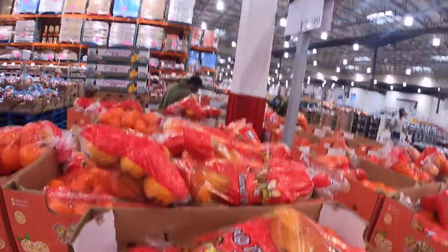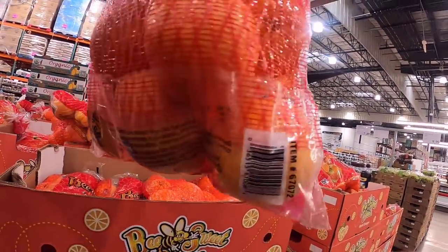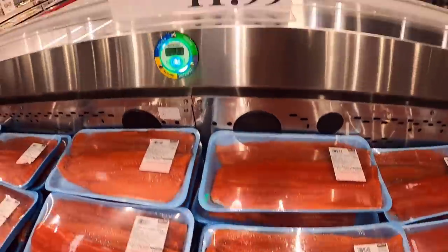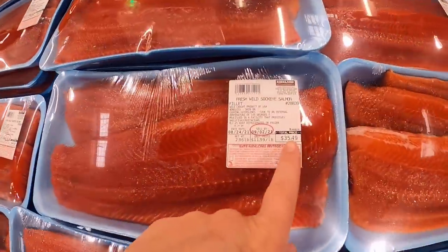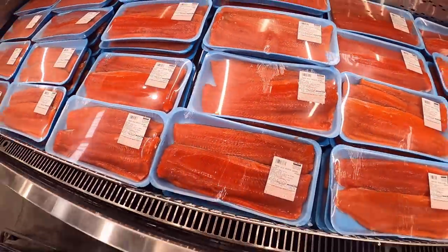Okay. Bag of oranges for $12.99. Make sure there's no gross ones. Alright, so $35 for like two fillets. They sure are pretty.